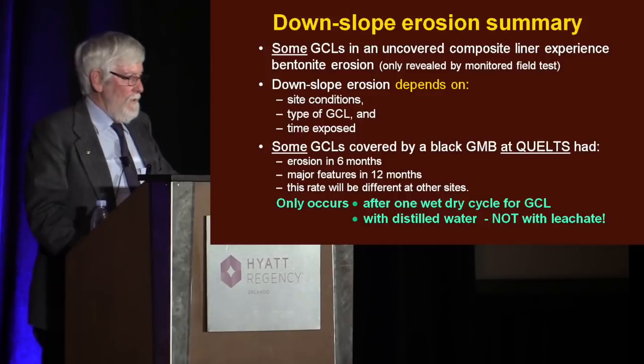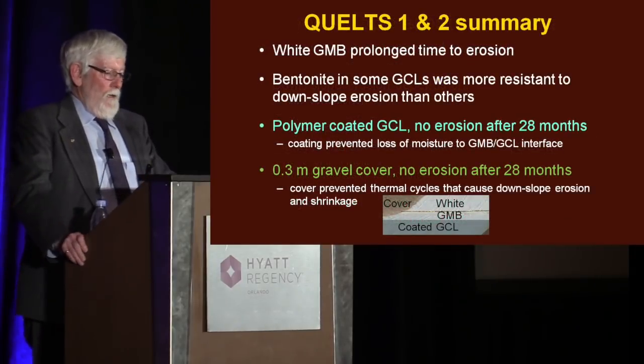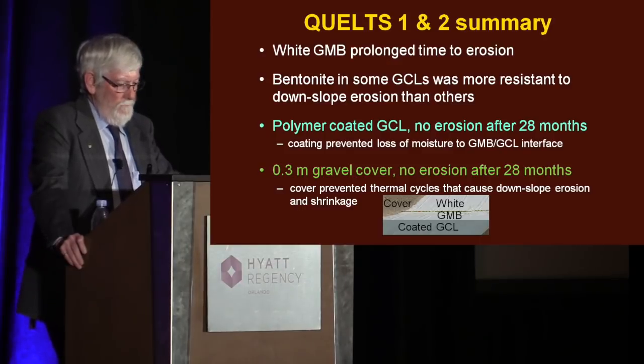We ran a test for a year with tap water, no erosion. We ran it with municipal solid waste leachate, no erosion. We ran it with groundwater, no erosion. Only when there's no cations in the water. White did help. It prolonged the time to erosion.